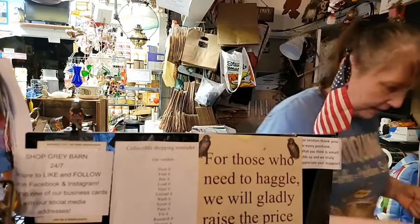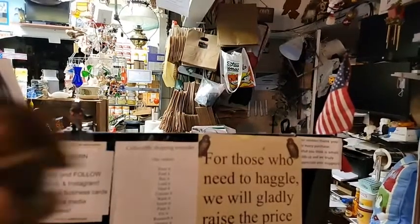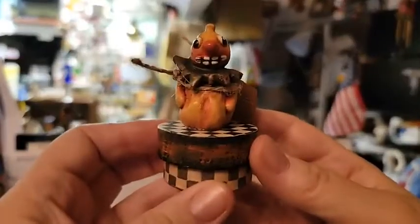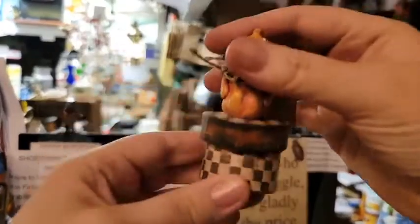Also from the Silver Willow is this checkered box, and this is $4. So I'm going to come around to make sure that you can see this. And he's like a gourd. I think that's more of a gourd than a pumpkin. So you can see, it's a little trinket box.